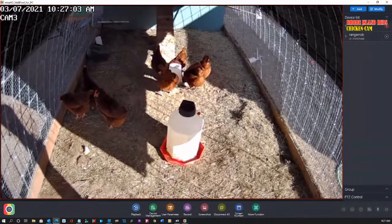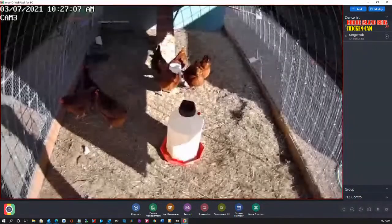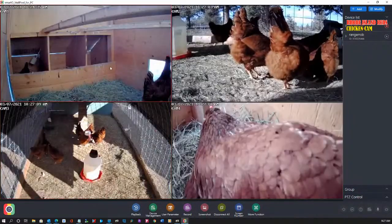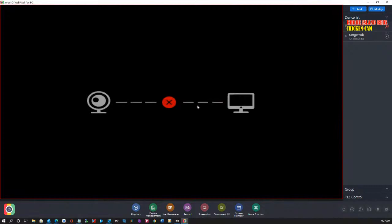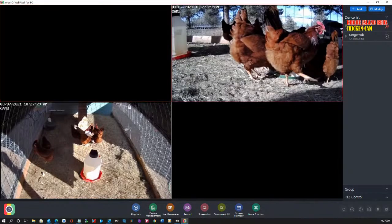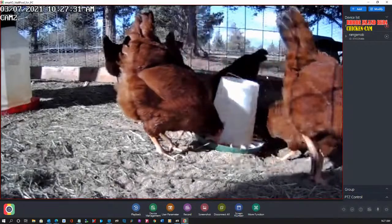Now, the exciting thing today is we added a fourth camera. So this is the inside of the chicken house, and you can see it's very active in here right now. Box number 1 off to the left has a chicken in it. This one's empty. And then another one has a chicken in it. So you know what they're doing? They're giving us eggs.